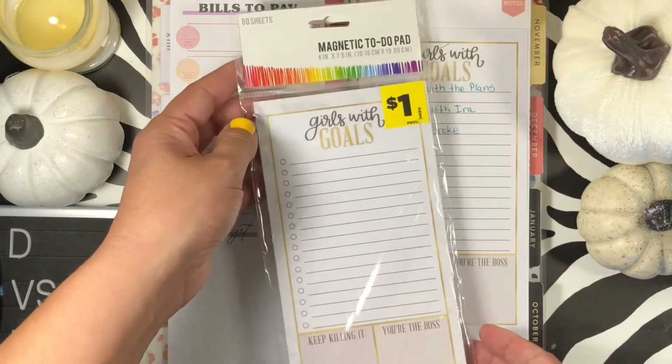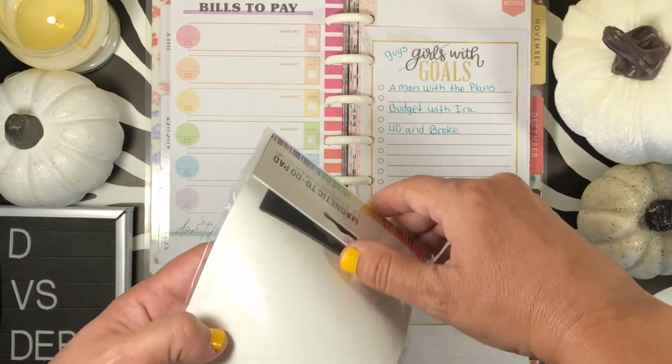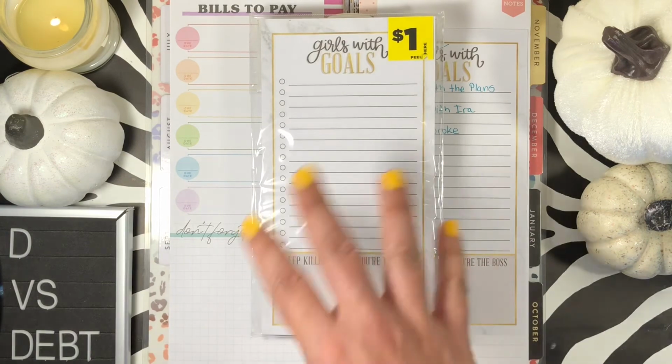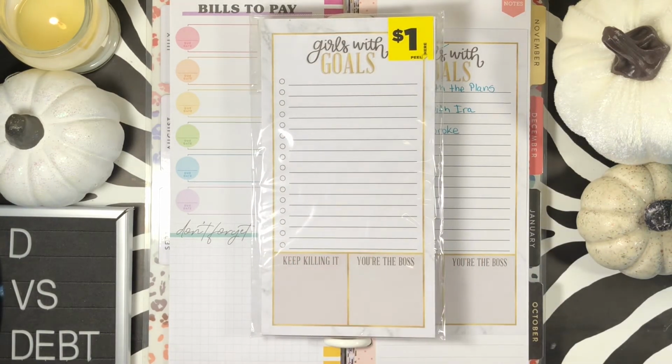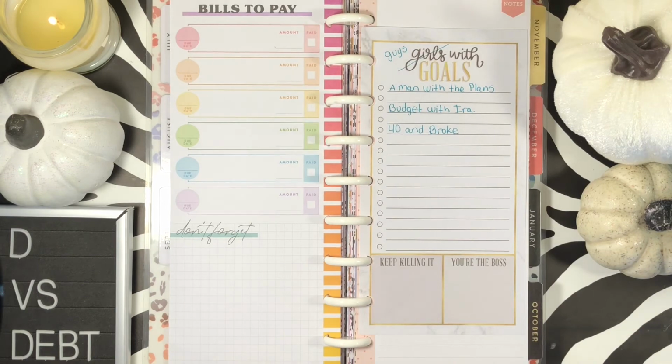At Dollar General, one of my favorite places to shop, there's this magnetic pad, but I'm punching holes in it and putting it into my monthly or my weekly spreads. I love that it says "girls with goals" because there are so many ladies that I like to watch here on YouTube when it comes to budgeting and paying off debt, paying their mortgage off, all of that stuff. So I thought it'd be cool to keep a list of who I'm watching and loving and relating to, because there's so many interesting stories. Everybody's journey is different and everybody has lots of different ways to inspire us.